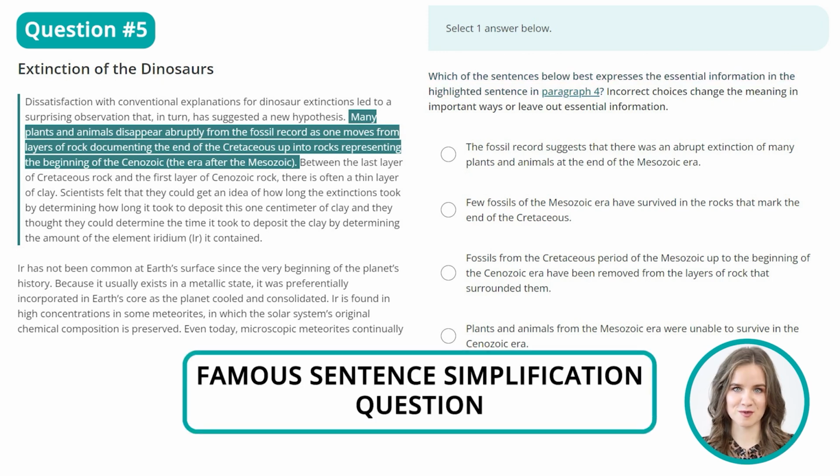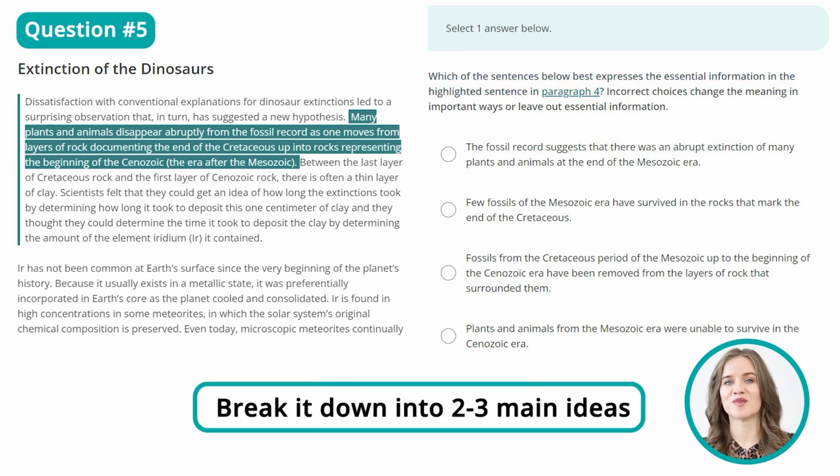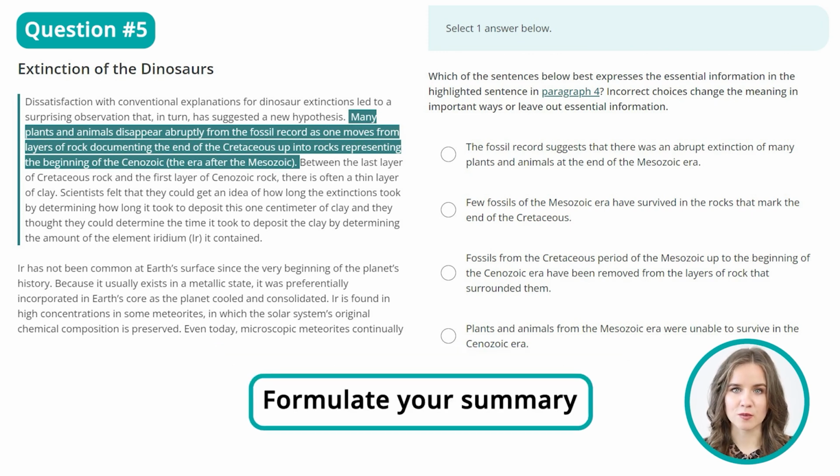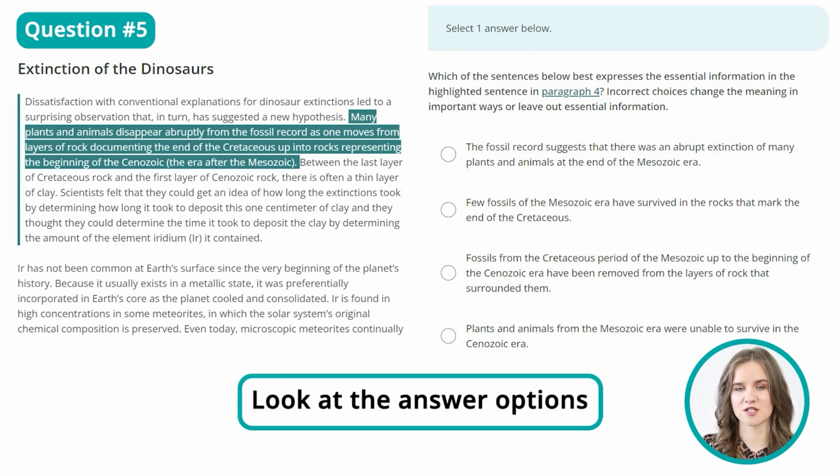Question 5. Which of the sentences below best expresses the essential information in the highlighted sentence in paragraph 4? The famous sentence simplification question. Read the sentence, break it down into 2 or 3 main ideas. Pay close attention to any linking words or conjunctions, and then formulate your summary before looking at the answer options. Let's give it a try.